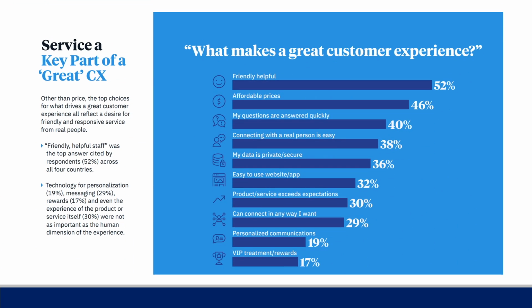So what makes for a great customer experience? Here's where we start to see the offline and the online world come together even more. Certainly being friendly and helpful never goes out of style, whether that's face-to-face or online, offering affordable prices, answering questions quickly. Maybe that's done via text or in social media. People still like connecting with a real person and making that easy, but they also want to know that their data is private and secure. And if you have an easy-to-use website or app, that's great as well.